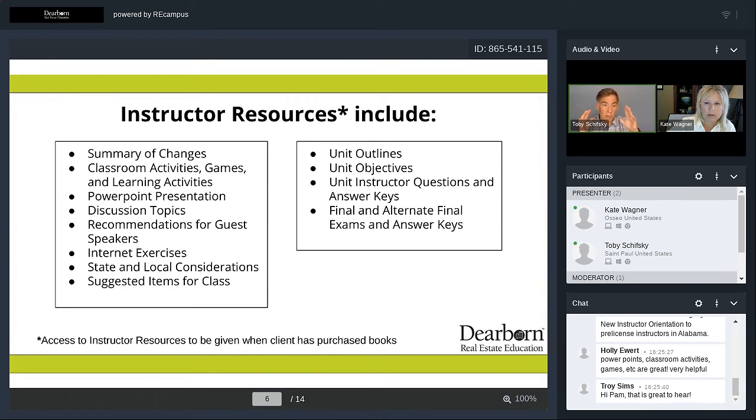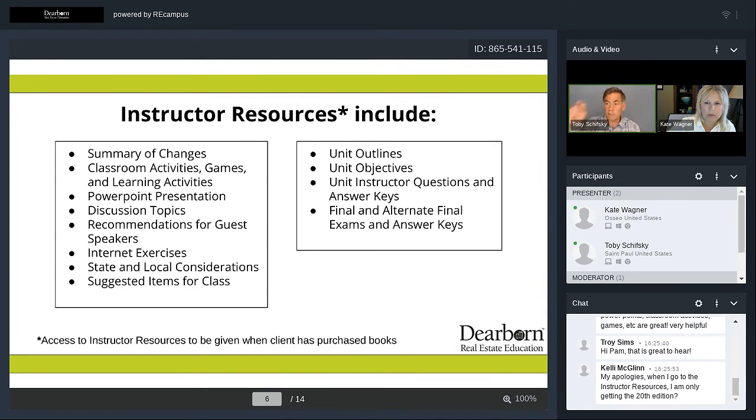Internet exercises. Let's go on a field trip, look for some information here and here, and come back and all talk about it. It works pretty well live online, or even if they're sitting in the class. State and local considerations. Suggested items for class: what should I bring, what should I do as an instructor? And then in the instructor resources, unit outlines, unit objectives, unit instructor questions and answer keys. So how you're going to ask the students questions, how you can prod them along during a class, with some examples of what to use. And then the final and alternate final exams and answer keys.